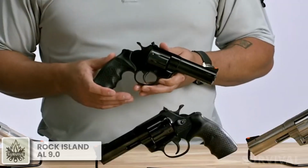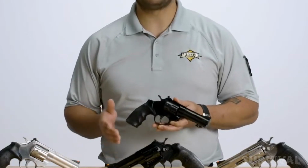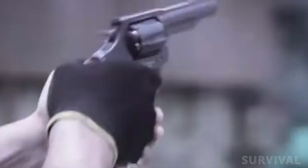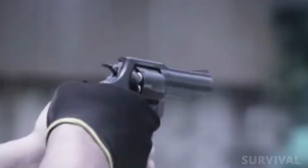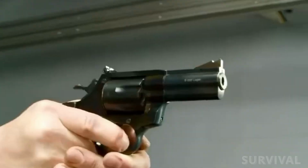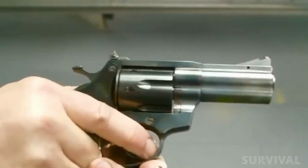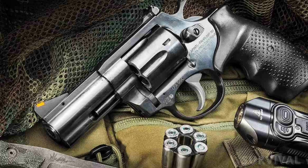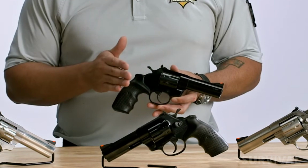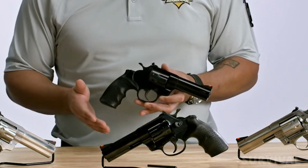Rock Island AL 9.0. The AL 9.0 has garnered a lot of attention for its ergonomic grip and light 1.5-pound weight. It's the perfect revolver for those who do not like polymer semi-automatic pistols, like those from Sig Sauer or Walther, or it may be for those who simply want something that is going to be a little easier on the hands. It has a nice, classic look to it that reminds us of a Colt Python. This revolver holds 6 rounds, has a 4-inch barrel and blued finish, and a single double-action trigger.